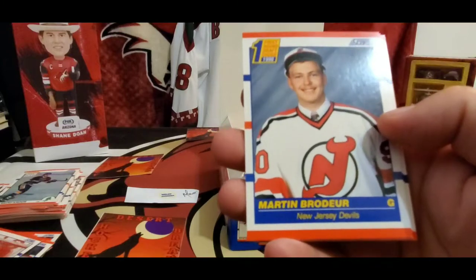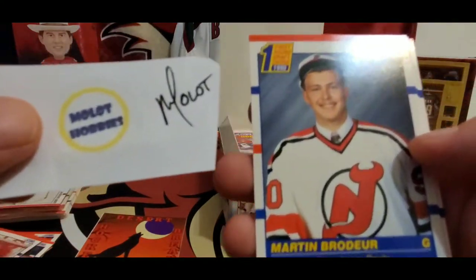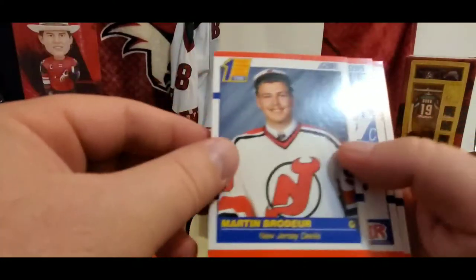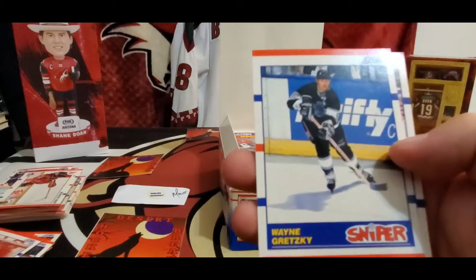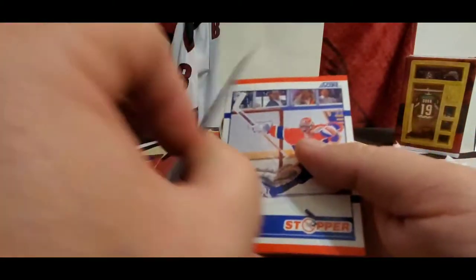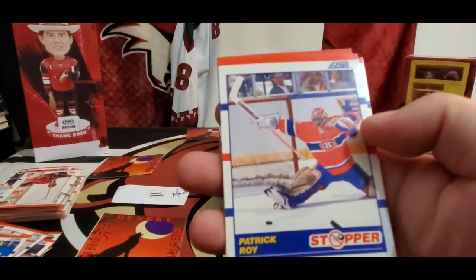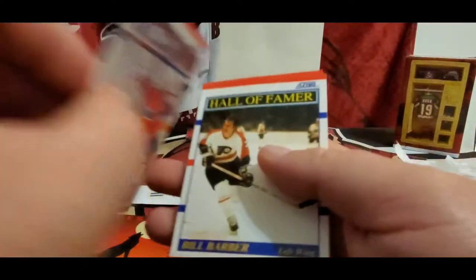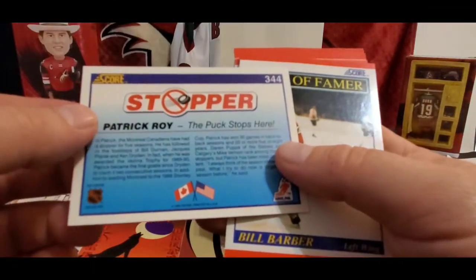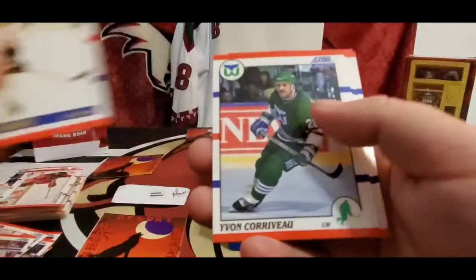Oh, back to back. Look at this. This is Molot Hobbies Day. Look at that. There's two for you. Let's just keep going. Keep getting more and more for you. Nice little Wayne Gretzky sniper card. That's kind of cool. And a Patrick Roy. That's pretty neat. Nice little kick save there. The puck stops here for Patrick Roy. Hall of Famer Bill Barber.